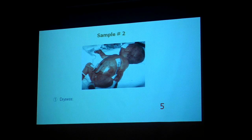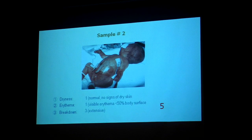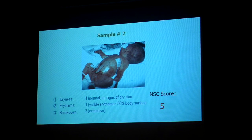Let's do this one. This is a preterm baby, 28 weeks. Is there any dryness? Yes. Erythema? Yes. So can you give score 2 or 3? Extensive, or more than 50% or less than 50%? Less than. Breakdown? Yes. Actually, here there is no visible dryness, but you can see erythema, less than 50%. If you calculate the whole percentage, it's not more than 50%. And you can see the skin breakdown because of the plasters. The most common injury in the NICU is mostly related to plasters and medical devices, and the evidence-based rate is around 50%. So this is medical device-related injury, due to plaster. So the score is 5.